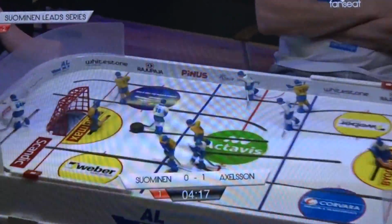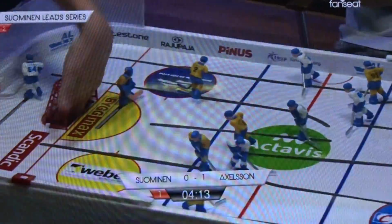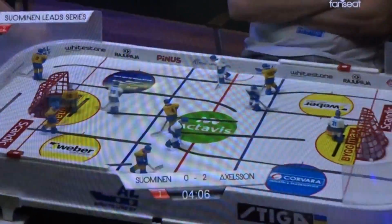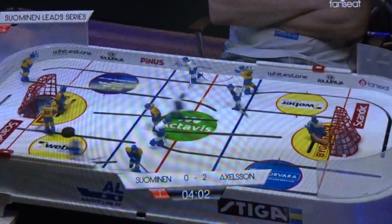Let's try once again. He gets it back to the middle. Let's see if he tries it again. Now he went from the other side. There you can see really clearly. Same position, but just going to the other side. Strong start for the game.